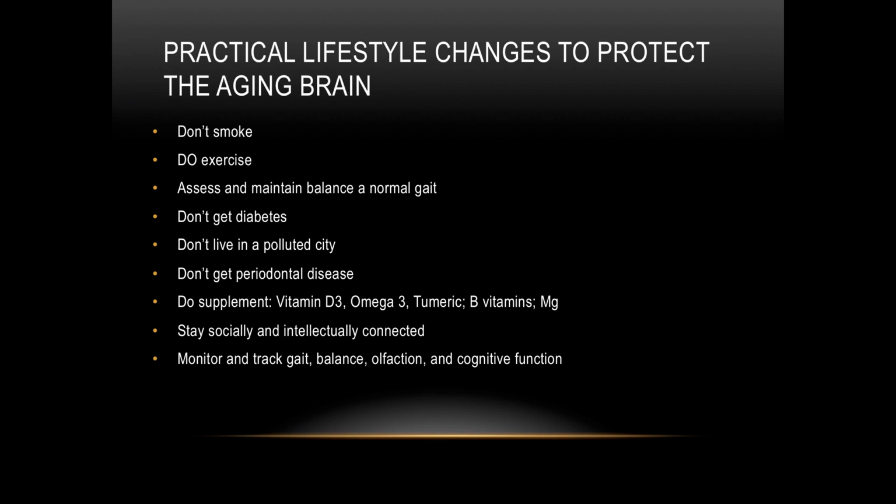You need to monitor and track your gait, your balance, olfaction, which is your sense of smell, and cognitive function. Sense of smell is one of the first things to go in Alzheimer's disease. So if you notice there's been a recent change, maybe that should stimulate some thought. In and by itself, it's not diagnostic, but if it just occurred and you're going, I just don't smell like I used to, then maybe that's a potential issue and you need to address it before it becomes too late. It's all about early detection.